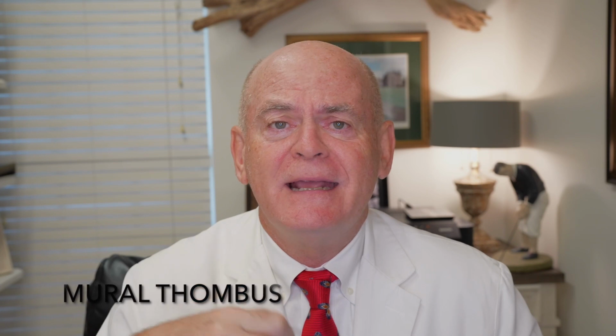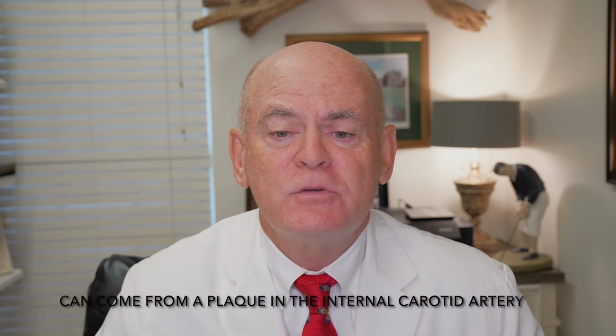Causes are often embolic. You can see it from the heart, mural thrombus. A big blood clot in the left atrium is too big to get out, but it throws little pieces. And that first artery in the brain is that ophthalmic artery. And this little plaque will shoot there. You can see it from a little plaque in the carotid artery. You can see it from vasospasm.